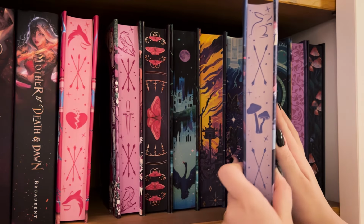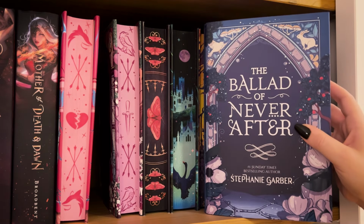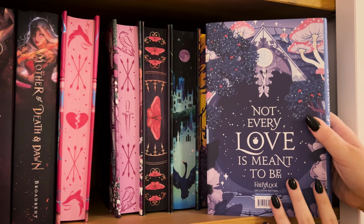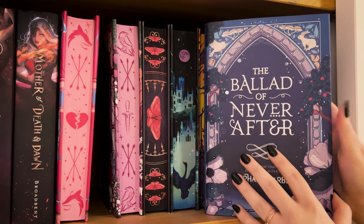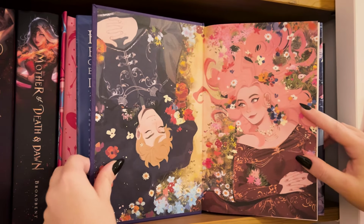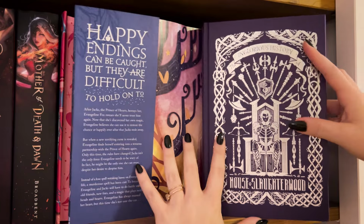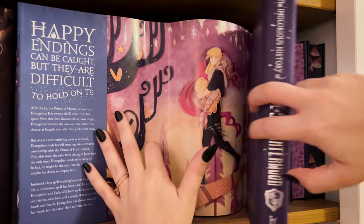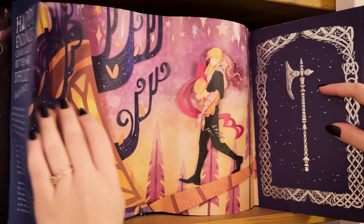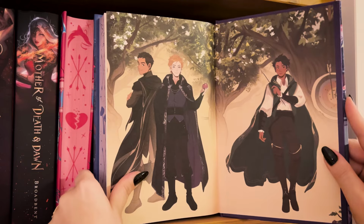And then the second book is blue with the mushrooms. And I love this color scheme so much. This is The Ballad of Never After. And the cover design is stunning. I love this one. And we have a quote on the back and more mushrooms. And we have this really sweet character art of Eva and Jax on the end paper. And then we have a really detailed stamping on the naked hardback. And some absolutely beautiful character art on the reverse side of the dust jacket. I love the pinks and purples and yellows. And then we have the boys on the back end papers.